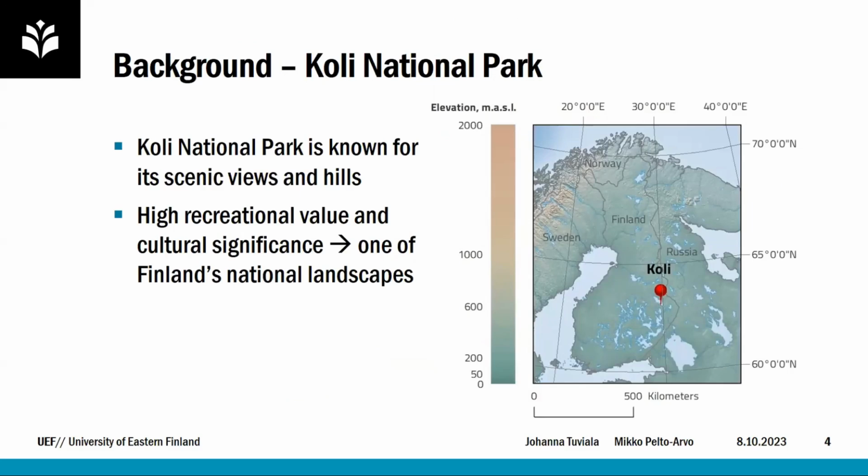Here is a map showing elevation, and you can see that Finland is a quite flat country, mostly. But in Eastern Finland there is a hill zone where hills are more common than in the rest of Finland. They are not mountains; they are still hills. Koli National Park is especially known for its hills and beautiful views, and is a popular recreational area. It also has high cultural significance. It's one of Finland's national landscapes.